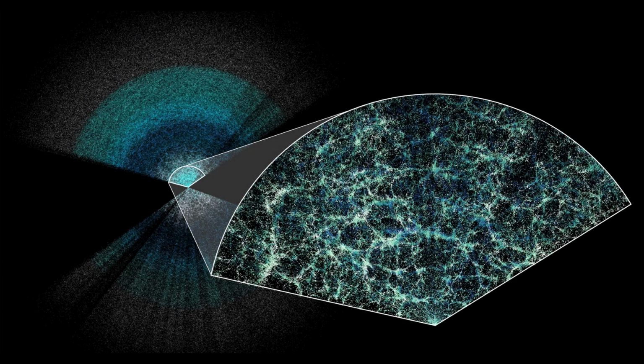Here's a slice of their map. Earth is at the center of this thin slice of the full map, and the magnified section shows the underlying structure of matter in our universe. Each dot is a different galaxy, similar in size to our own Milky Way.